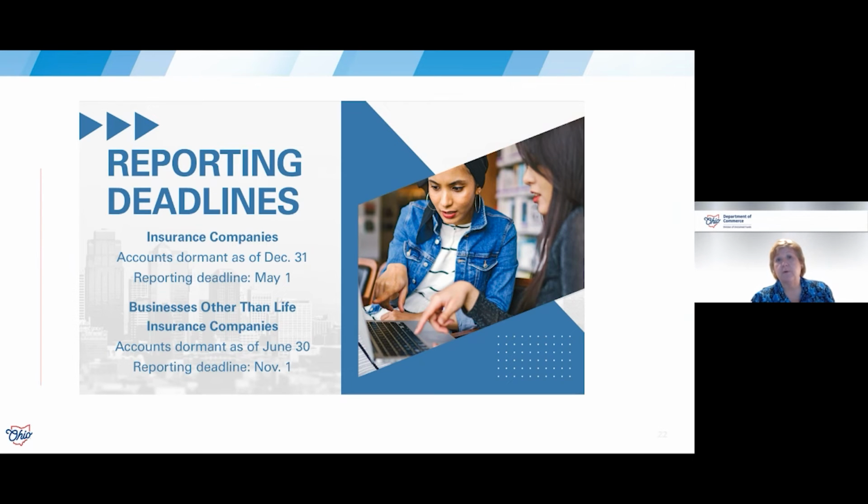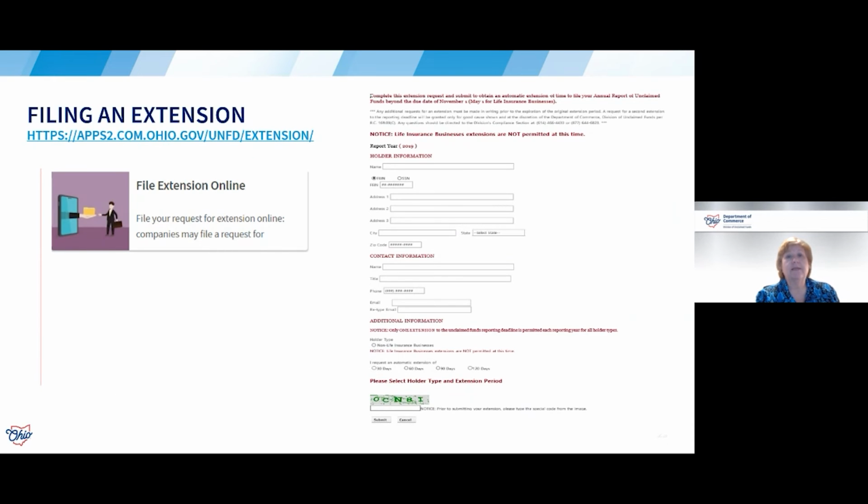So for 2024, for example, the dormancy ends at June 30th. Start looking through your accounts, do your mailings, and then if you have nothing to report, then file your non-report as soon as you know that. The earliest you can file the non-report would be July 1st because it takes place as of June 30th.